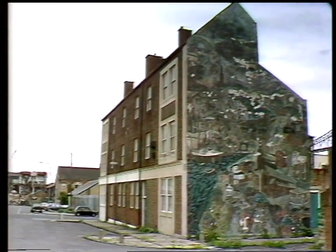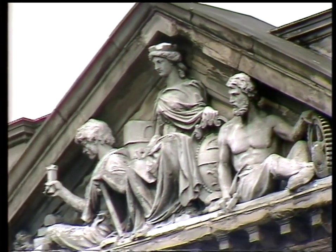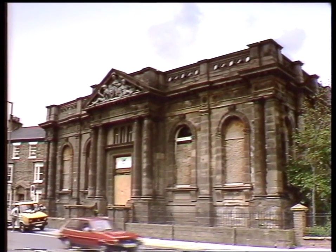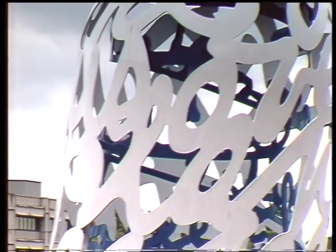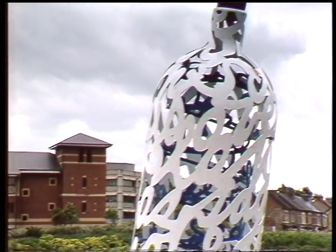When iron ore was discovered in the nearby hills, the old town burst at the seams, and the hub of activity slowly moved southwards. By 1870, Middlesbrough produced over a third of the country's iron. The steel industry created even more growth, and the new commercial centre grew up away from the river.